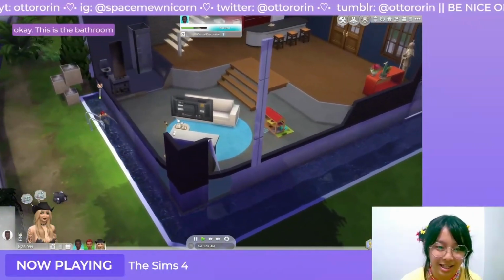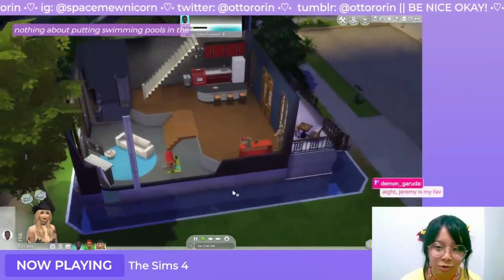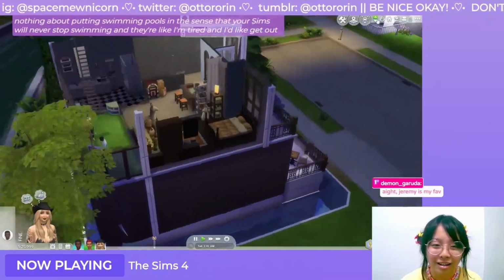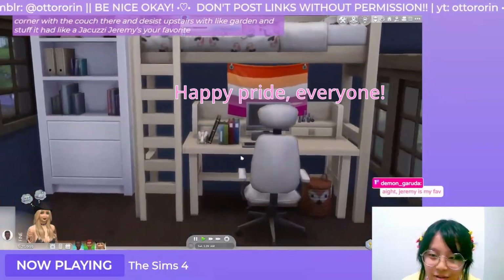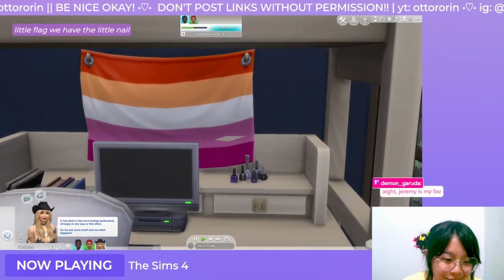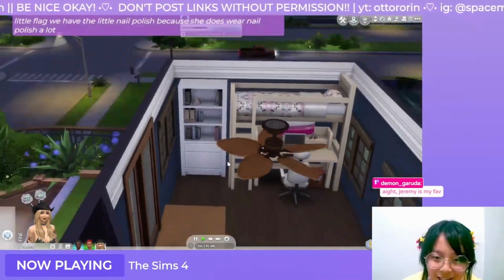That's kind of sick. The thing about putting swimming pools in The Sims is that your Sims will never stop swimming. And they're like, I'm tired! And I'm like, get out of the pool! Stop being dramatic. Oh, he's painting! Adorable. Jeremy's your favorite? Fantastic. We have the little flag, we have the little nail polish. I thought that was a cute detail because she does wear nail polish a lot in these colors.